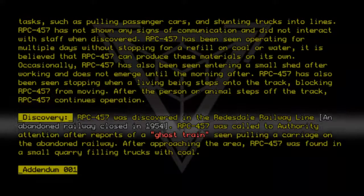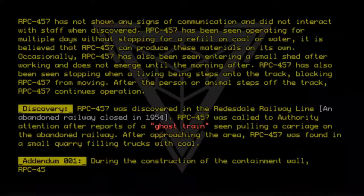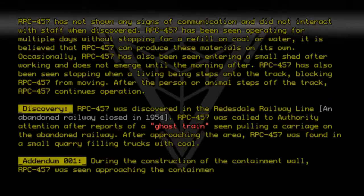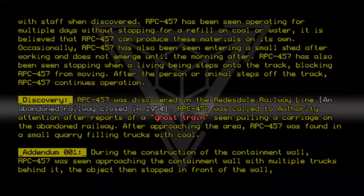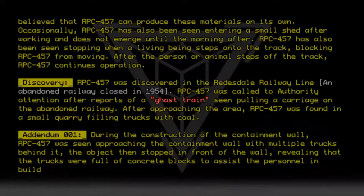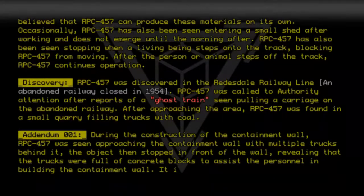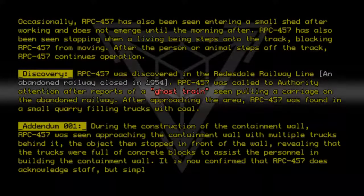Addendum 001. During the construction of the containment wall, RPC-457 was seen approaching the containment wall with multiple trucks behind it. The object then stopped in front of the wall, revealing that the trucks were full of concrete blocks to assist the personnel in building the containment wall. It is now confirmed that RPC-457 does acknowledge staff, but simply does not interact with them.